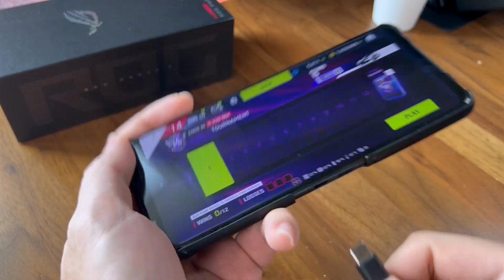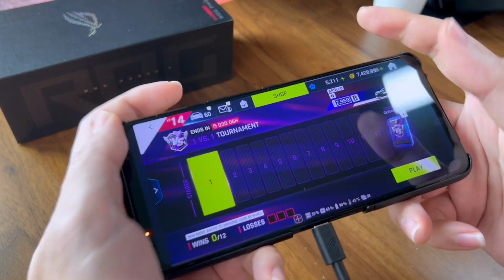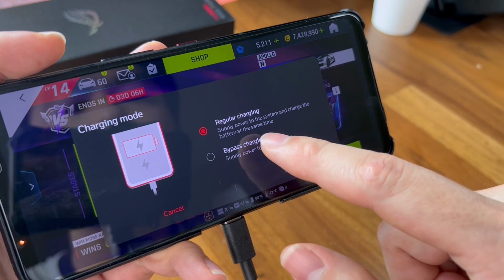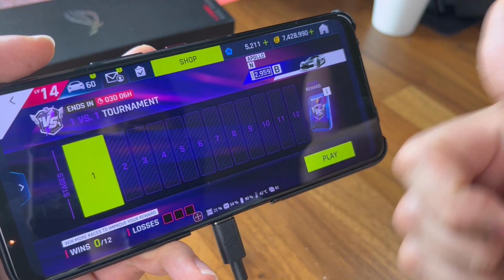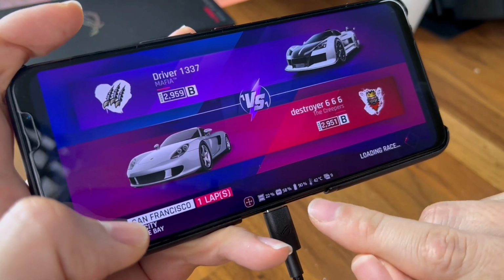So thanks to this feature, I can now plug in my phone whenever I'm low on battery without needing to stop my gaming session. Because as long as the game is open, the phone will either pause charging or use steady charging to keep the heat low so it will not impact gameplay.